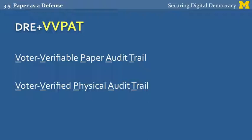Also, you'll sometimes see that stand for voter verified physical audit trail, emphasizing that it's not paper that's important so much as some kind of physical, non-electronic record. The critical thing about a VVPAT is that it has to be something that the voter can see and check is correct at the time they're casting their vote. Otherwise, the DRE could just print out whatever it wanted if it was behaving dishonestly at the time votes were being cast.